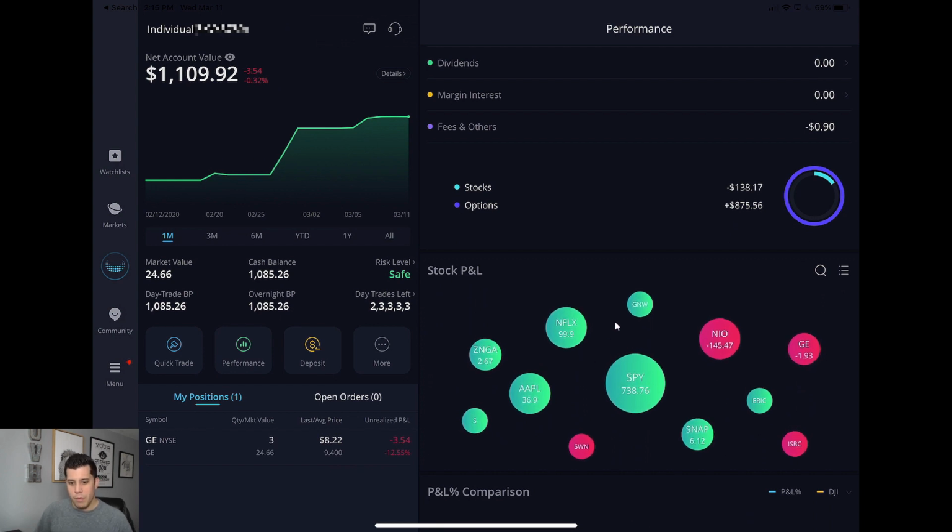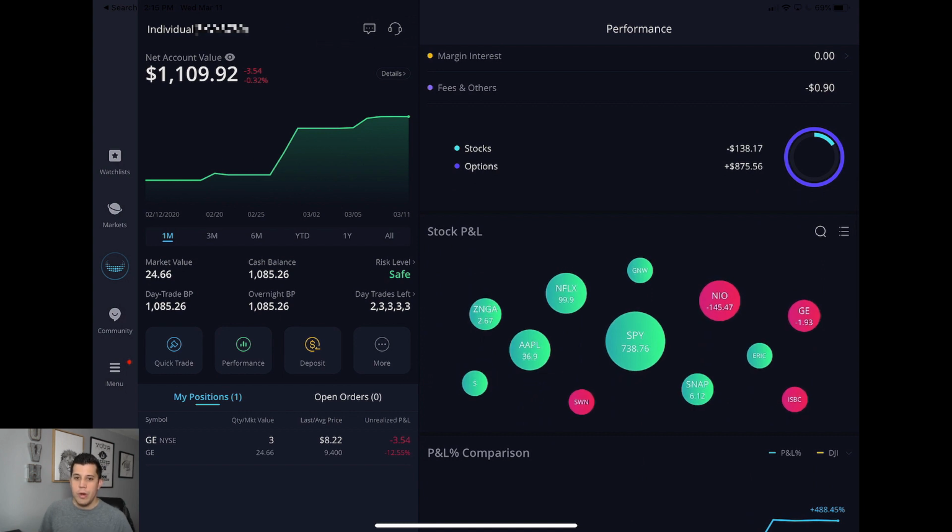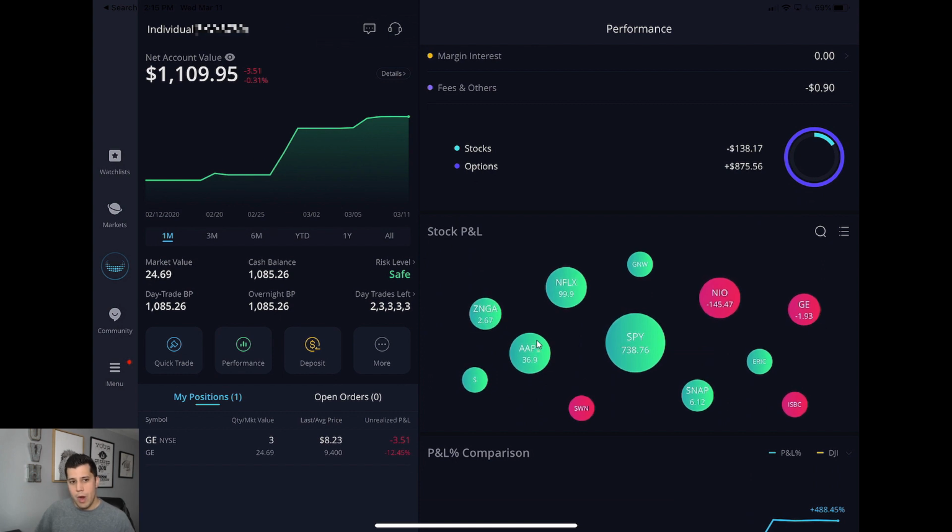But the nice thing about this visually, it shows you where you do well at, where you do poor at. So for me, if I'm looking at this, I'm gonna say, hey, why don't I concentrate on SPY, Netflix, and Apple? Those seem to be where I do the best. We try to trade different tickers, but some tickers you're going to trade better than others, and this gives you a nice visual on how well you're doing with certain tickers over others.